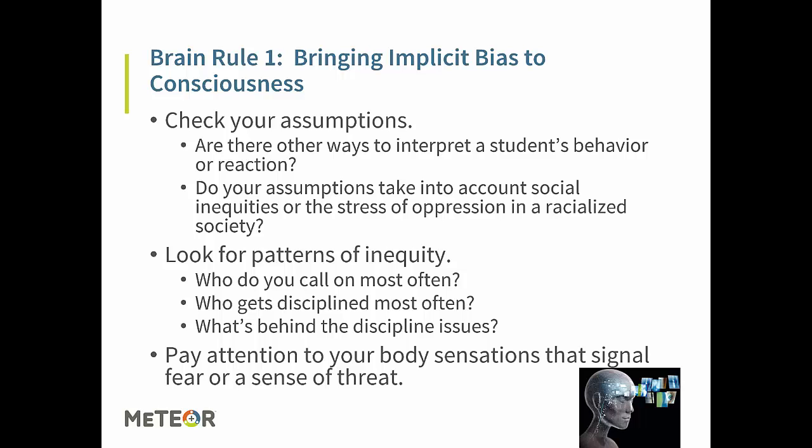Here are some tips for bringing implicit bias to consciousness. Check your assumptions. Are there other ways to interpret a student's behavior or reaction? Do your assumptions take into account social inequities or the stress of oppression in a racialized society? Look for patterns of inequity. Who do you call on most often? Who gets disciplined most often? What's behind the discipline issues?